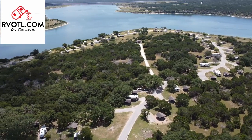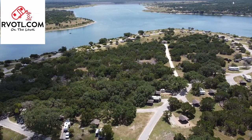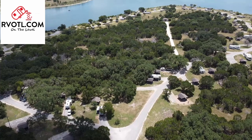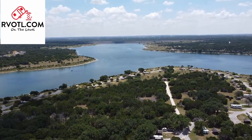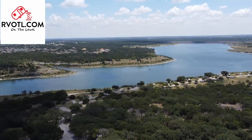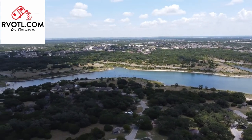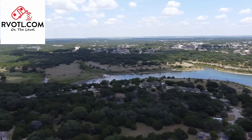Jim Hogg RV Park on Lake Georgetown. Jim Hogg RV Park is one of our favorite parks in Central Texas. Nestled in the Austin, Texas metro area, it is accessible to millions and is the largest park on the lake. As you can see from the video, it is a beautiful park with amazing skylines and amazingly clear water.